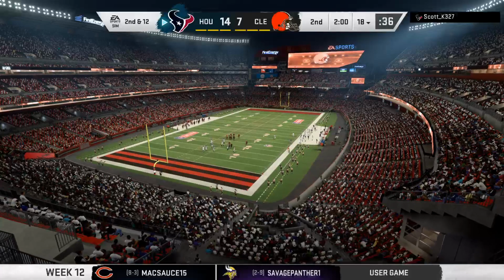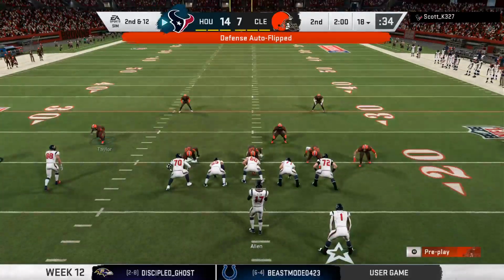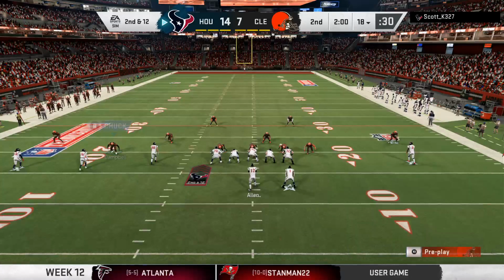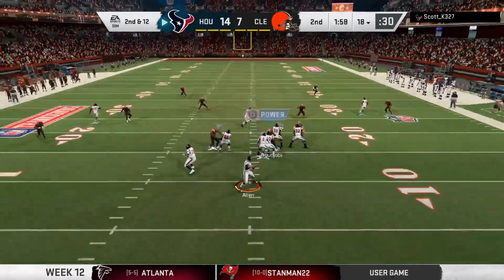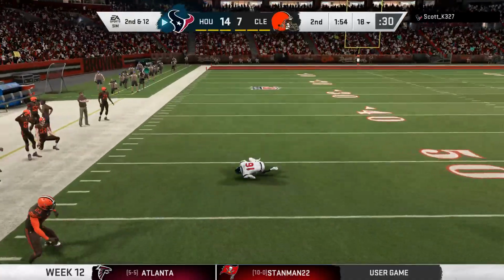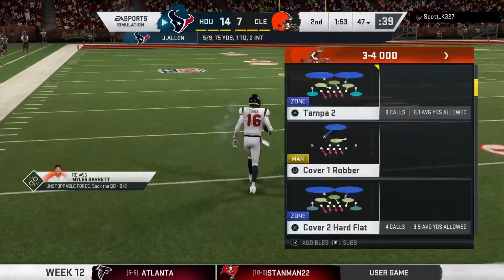We've hit the 2-minute mark in the 2nd quarter. 14-7. Coming up at the half, a reminder we go back to Orlando to check in with Jonathan Coachman and have a look back at our first half as well as a look ahead to what's coming up later this weekend. And now here's a deep shot that's complete.